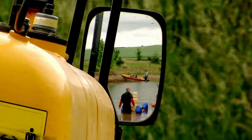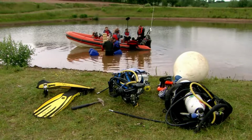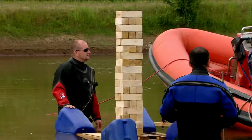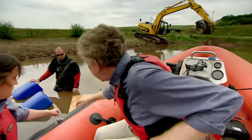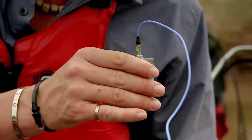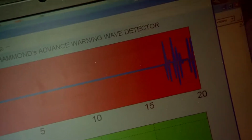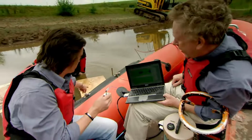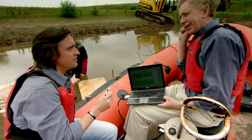Hugh has set up a system to warn me of the quake before it strikes, so I can try to protect the tower. It all depends on this. That thing there is a seismometer. It measures motion. Hugh's seismometer should detect the quake and trigger a warning on his laptop. So we have an earthquake detection system down there, attached to my tower. Yeah. So it's going to know when there's an earthquake.